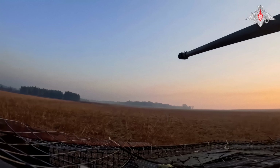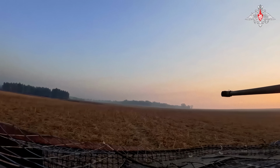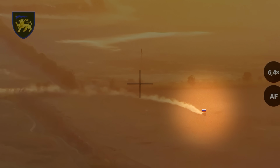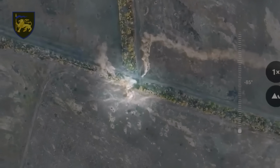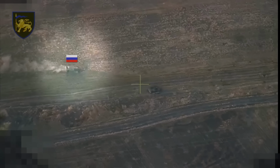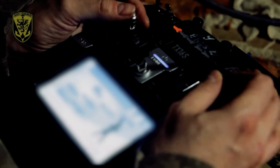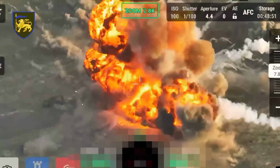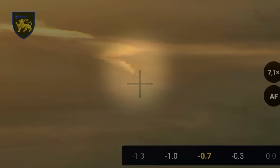Another armored vehicle moves forward on a different path. It manages to dodge an artillery strike. Even a mine doesn't stop it. But when the Ukrainian operator sends a drone toward it, this happens. An explosion of incredible force. Thousands of fragments scatter hundreds of meters away.